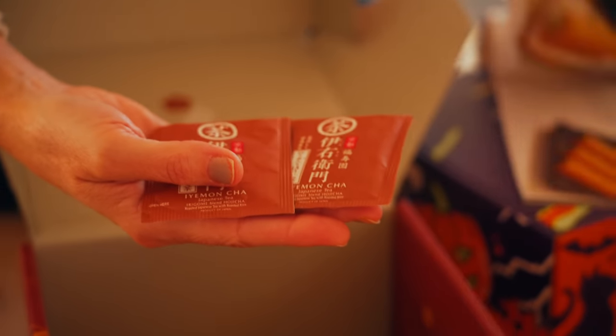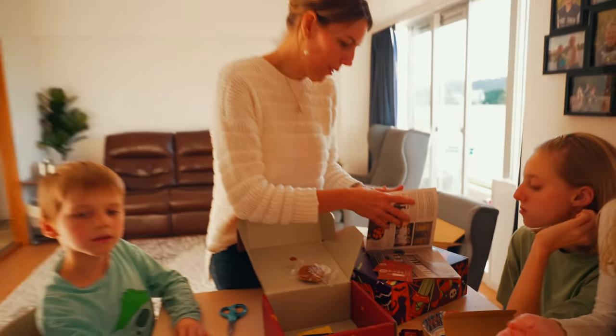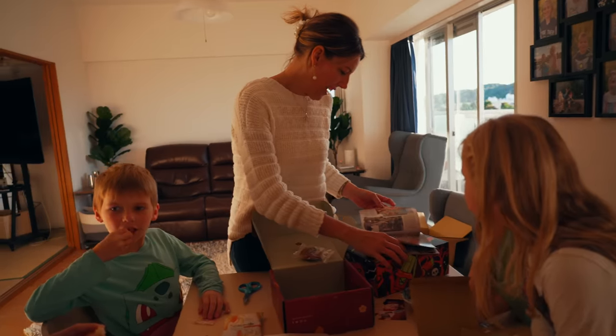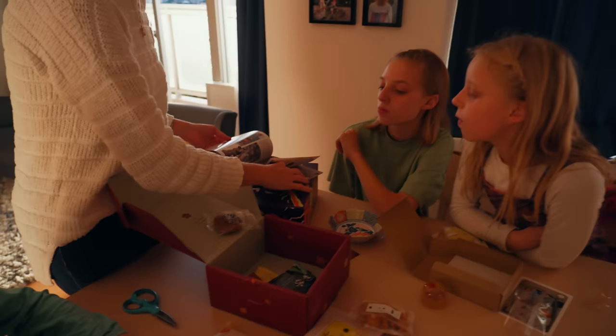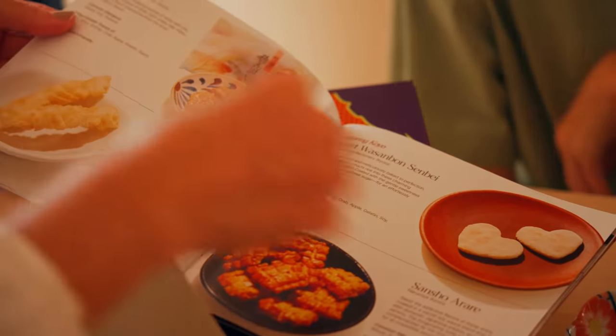Oh, nice. Should we try them? It tells you about the tea. I saw it. I want to try it with your matcha cakes. That's right. And it's great because it tells you a little bit about Kyoto history and the geishas. Yeah. Hey, Mommy, I want to learn about this.